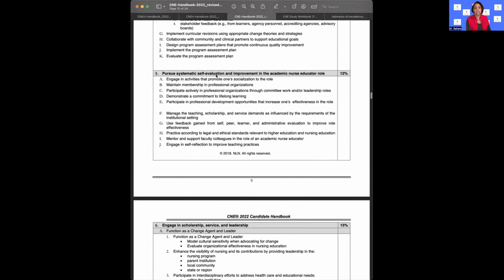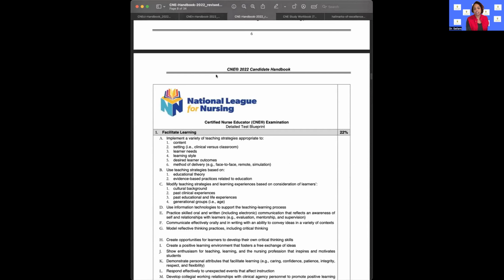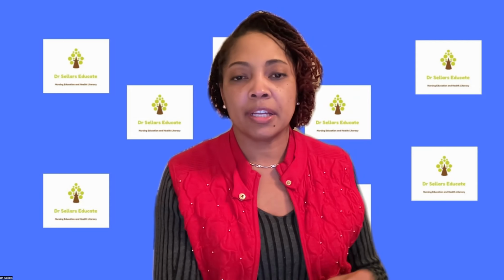And I'm just going to share. This is the CNE candidate handbook. Each of these candidate handbooks has a detailed test blueprint of which you are doing a self-assessment. This is the tool you're going to use to do the self-assessment, and then you can decide where your gap areas are. This is going to be the guideline to help you with your 7-week study plan. Okay, if you're not familiar with the 7-week study plan, I'm going to show you just a snapshot of it here. This 7-week study plan is going to help you stay focused as you move forward.